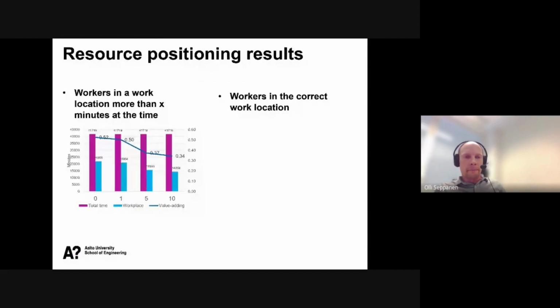So we noticed that workers were overall spending 52% of their time in work locations, but it was more important to look at uninterrupted presence. So how big a share of time workers are able to spend in the work location without any interruptions. And then in our first data set of 41,000 minutes, the workers were there just 14,000 minutes for longer time periods than 10 minutes. That's 34%, which is quite close to the direct work percentages.